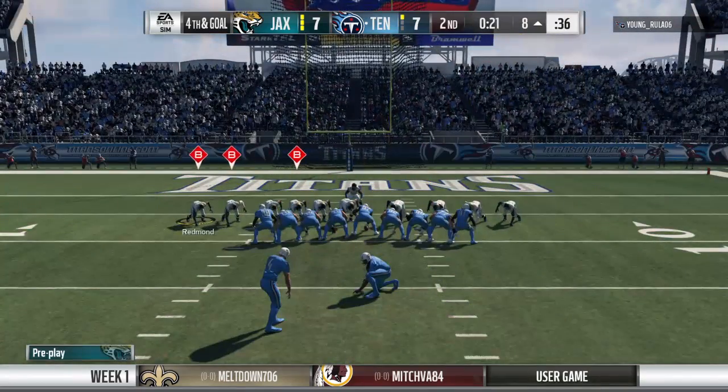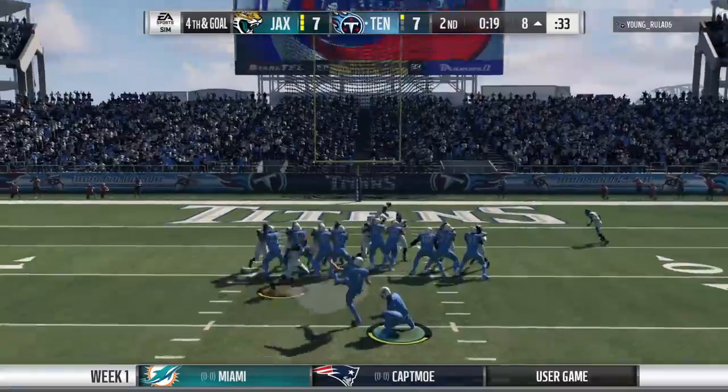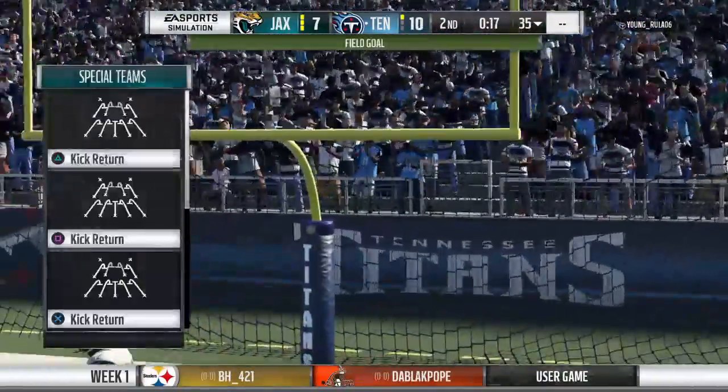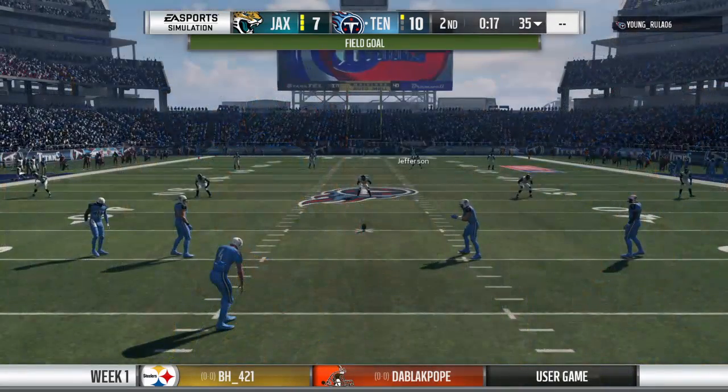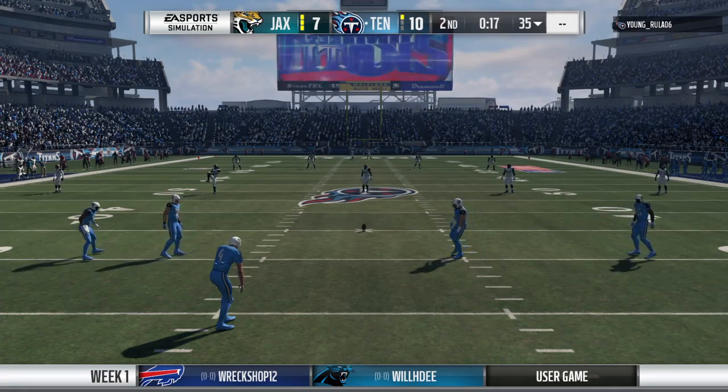Excellent timing, no pass interference. The hit jars it loose, and now they force them into a decision. Do you go for it on 4th down or kick the field goal? And the 12-year veteran knocks it right through, and they take the lead here now at 10-7. So they kick it through to take the lead.